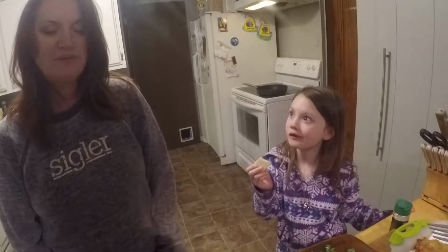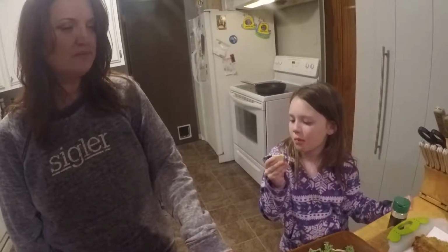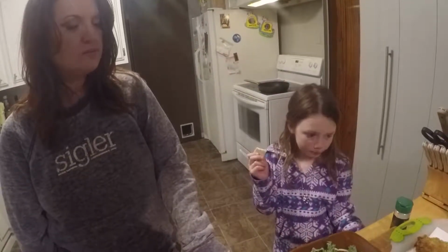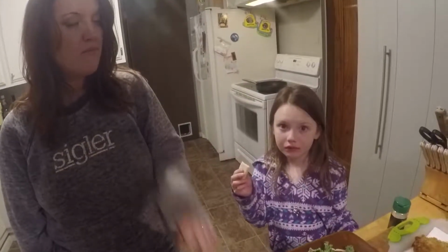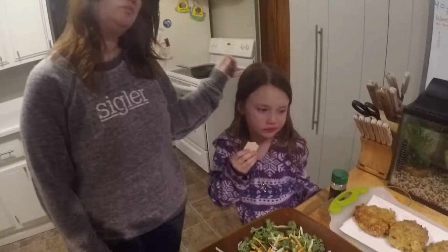I made them just for you so you didn't have to pick out bones, but there might be a couple bones still in there, so just be a little careful. What do you think? As good as crab cakes? Thumbs up or down? That's pretty good. All right, yay, a success.